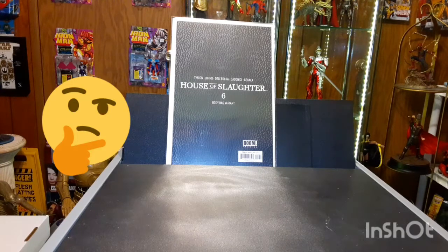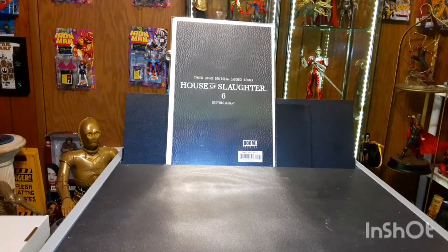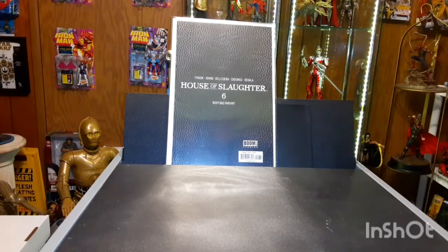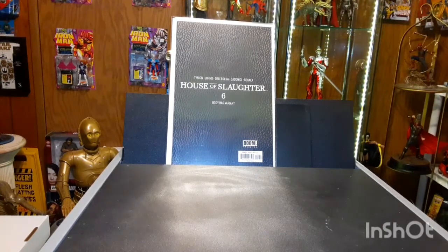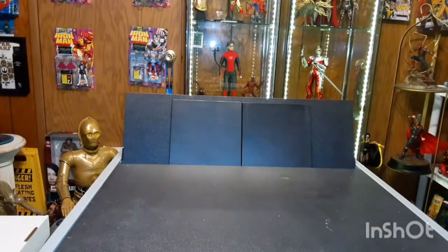I don't want to open it. I might have to order another. Or what if they're different? I don't know. Anyway, this is House of Slaughter 6. This is cover, I guess, B, or the Body Bag variant. And it's kind of square bound. This is a thick book. I think that's just a cover.